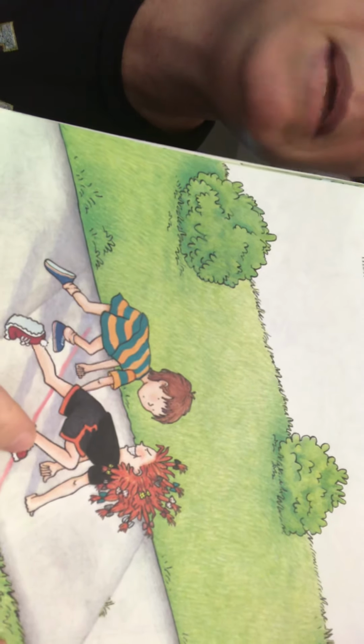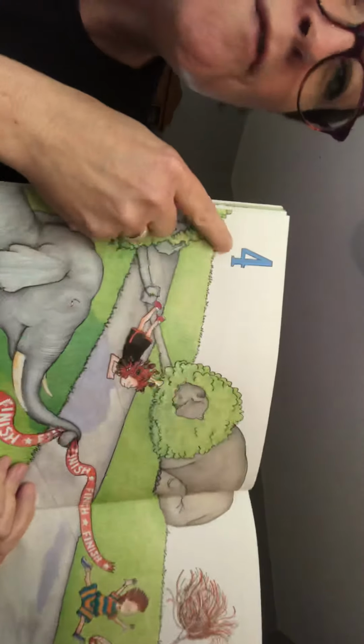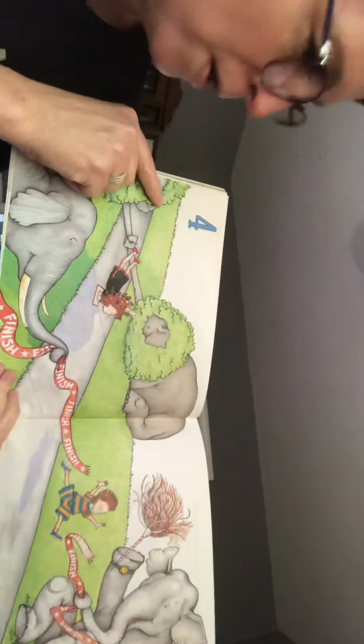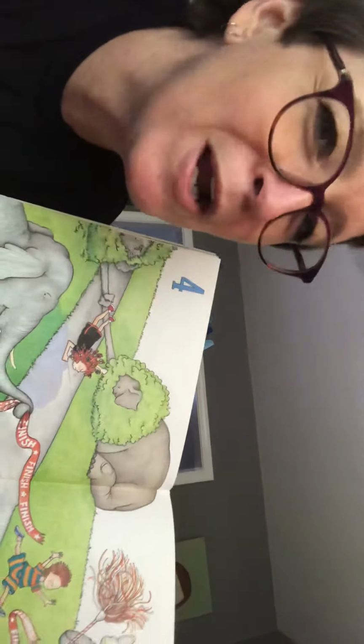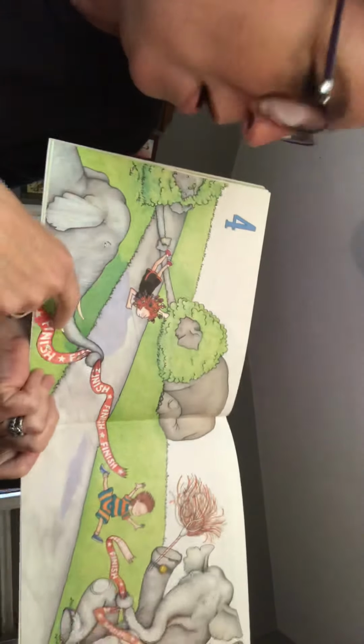Now look how unpleasant that person is. They look kind of mean, don't they? All right, how many elephants will we need for the race? 4. Yes, 4. Oh, you're 4? Very cool. Raise your hand if you're 4. All right, cool. All right, let's see.